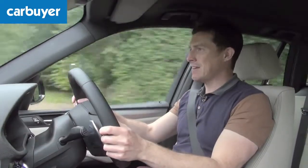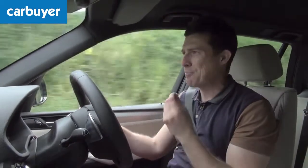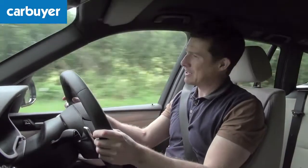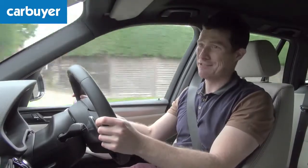Actually, you get that as standard on the 6-cylinder cars, and if you're lusting after a nice 6-cylinder petrol engine, bad luck. In the UK, the X3 is only available with diesel power. If you want a petrol power SUV with 6 cylinders, you're going to have to look at the Porsche Macan, and those are seriously, seriously rapid.